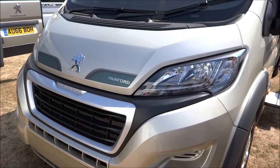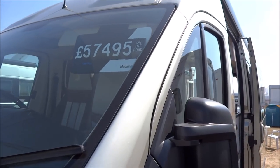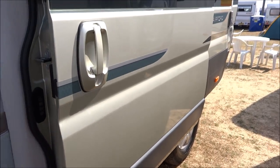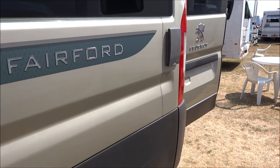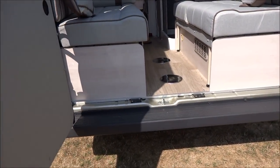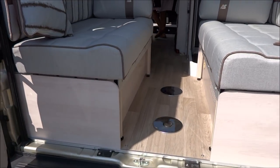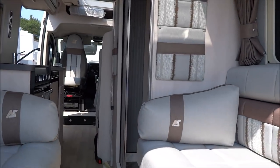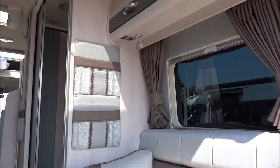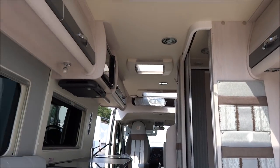One that we keep coming back to, Auto-Sleeper Fairford. Really nice, quite like the beige. This is the lime wash cupboards.